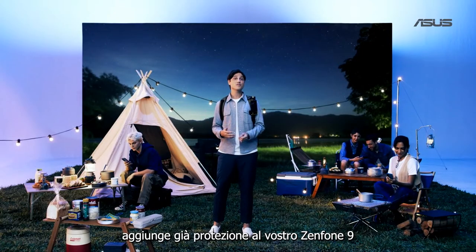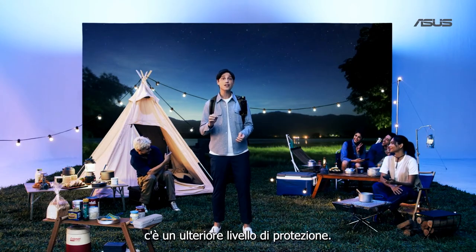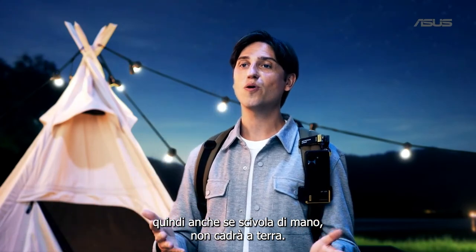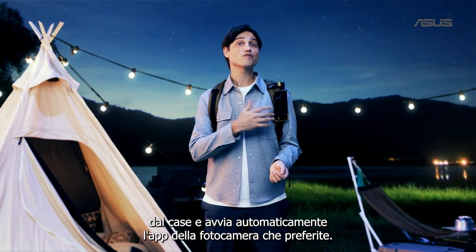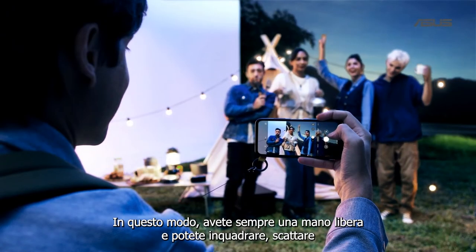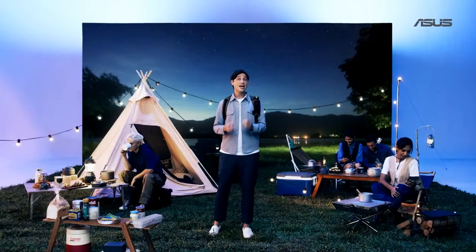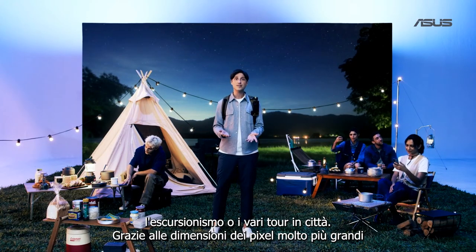While the phone case component of this mount already adds more protection to your Zenfone 9, there's an additional layer of protection. A retractable string secures the Zenfone 9, so even if it slips out of your hand, it won't fall to the ground. And what's smart about it? Your Zenfone 9 detects when you pull it from its holster and automatically launches the camera app for you. This way, you always have a hand free and can point and shoot and stow away the phone within a second or two and be on your way again. As you can tell, it's the perfect accessory for camping, hiking, or sightseeing.